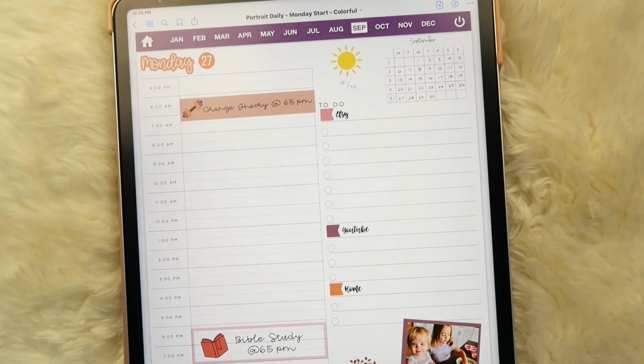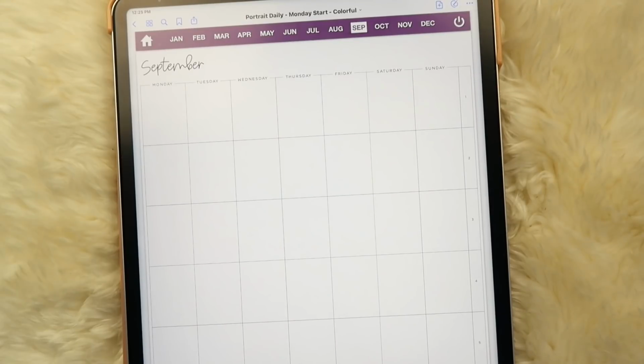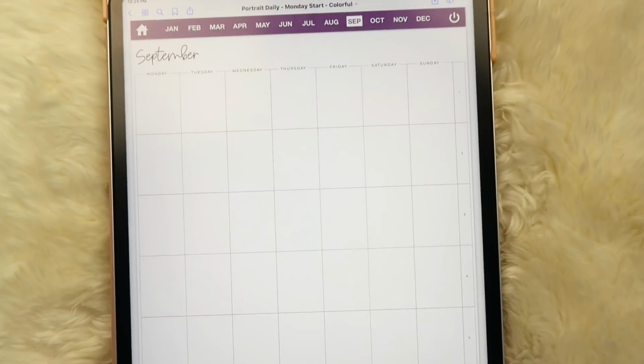Be sure to share your spreads in the Facebook group. I would love to see, a couple people have already started sharing their monthly views in the new daily planner, and that's so fun for me to see. You guys come up with the best ideas and everything. A lot of you have been using more decorative stickers because I feel like there's a bit more flexibility for that. Here you've got this white space on the bottom here, so a lot of people are putting really cute stickers down there and stuff, and I'm loving it.